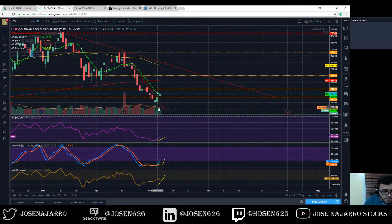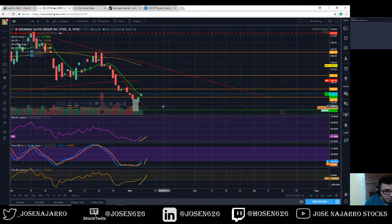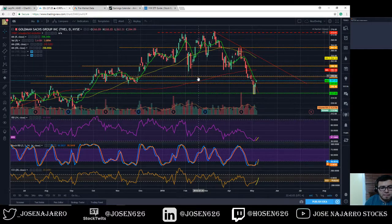Like we see right here, 2 days ago we had this candle, a nice hammer candle, which is a nice sign of reversal. We had a nice long wick down. It touched the bottom, but not the 200 moving average. The 200 moving average doesn't seem to be much of a concern in GS at the moment. I don't really see it correlating with anything. Obviously, once it tries to hit above it, it might act as a strong resistance.